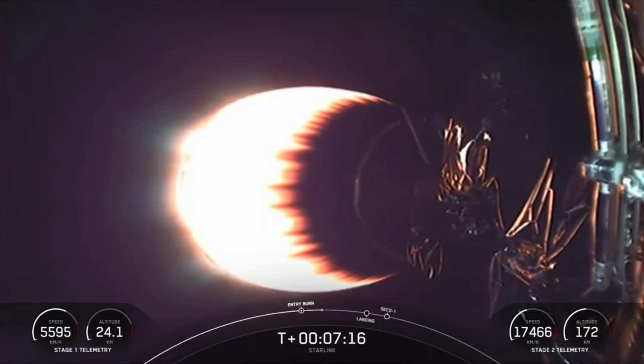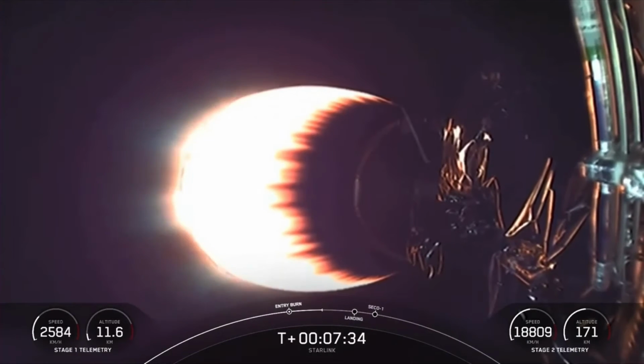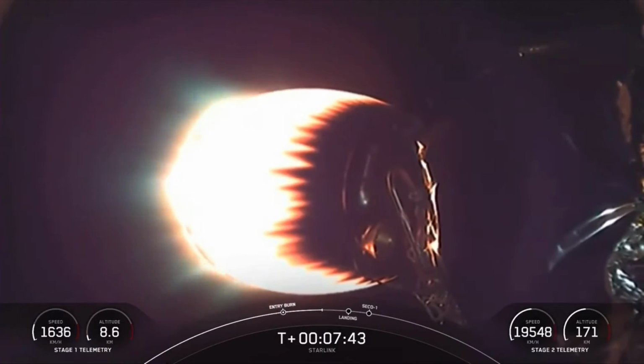The next event coming up will be in about a minute from now. That'll be the landing burn, the start of the landing burn on the first stage. And what you're looking at live on your screen is a view from the second stage looking aft at the MVAC engine. That MVAC engine has a thrust of 220,500 pounds of thrust in a vacuum. It's a very, very powerful engine taking our Starlink satellites to their targeted drop-off orbit.